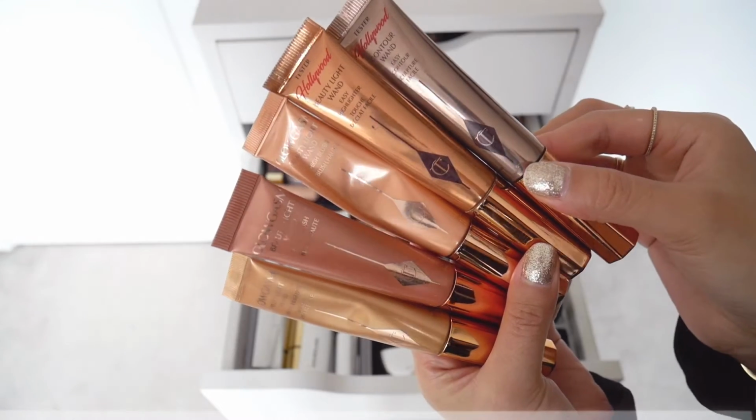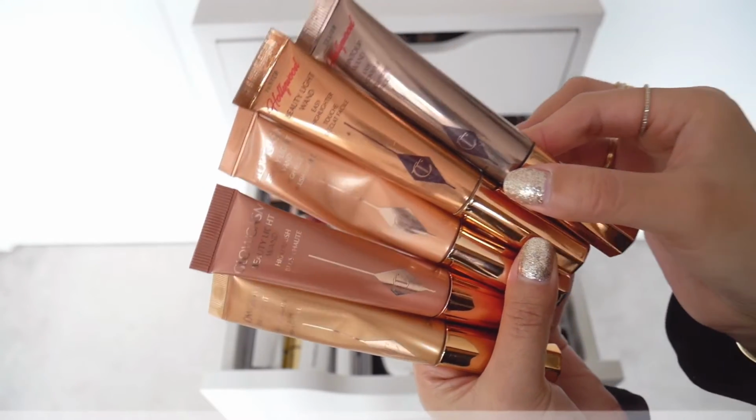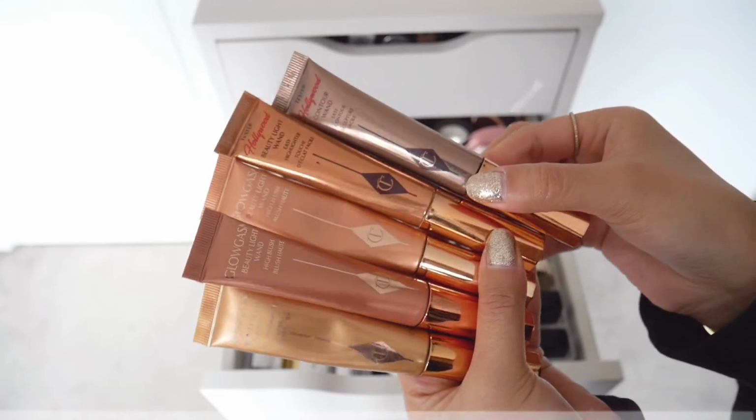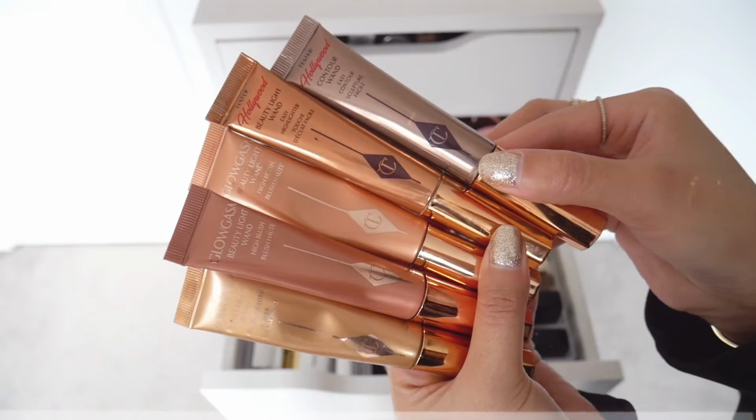I'm also a major fan of the Charlotte Tilbury Beauty Light Wands. They are perfect to pop in your bag and use on the go. I really like using them because they give you a blur effect as well on your face.